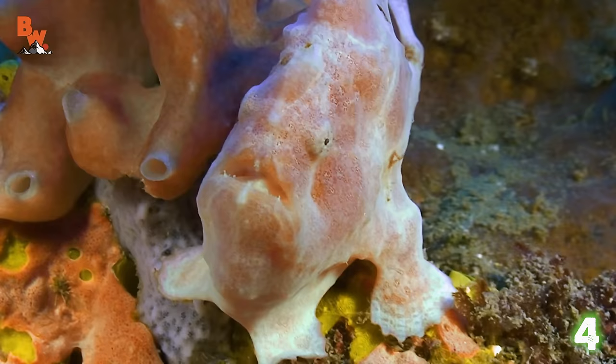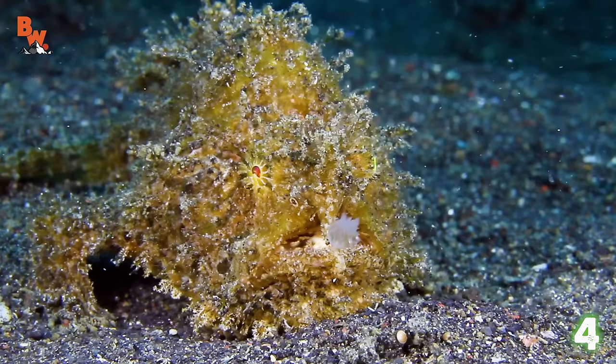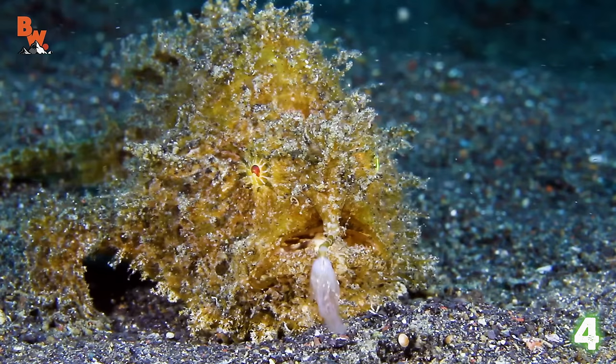Now, if waiting for your food to come along doesn't work, they have three distinct spines on their dorsal ridge, and the one up front is actually used as a lure to draw in a fish or a small shrimp. Anything that comes in front of the animal is fair game.